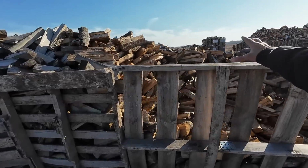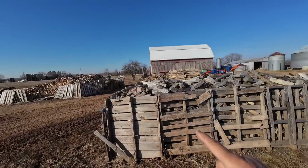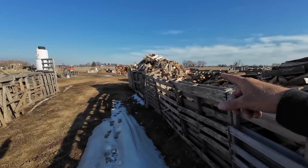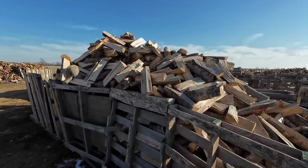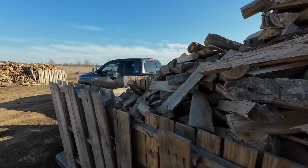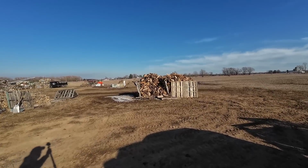I got different bins. This right here is hickory. This over here is hard maple. The big one over there is hard maple. On this end, there's beech down here. The bin that we just came from has oak, and most of my oak from one bin is completely gone. We're already starting to refill it. Right over there is cherry. We filled that up just the other day.